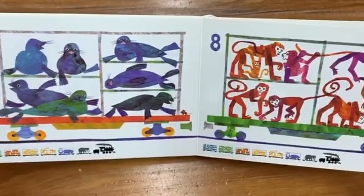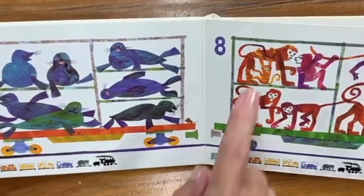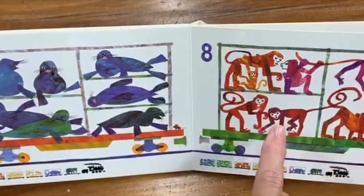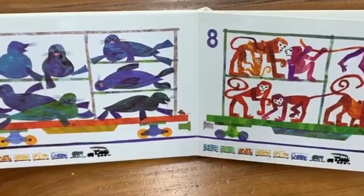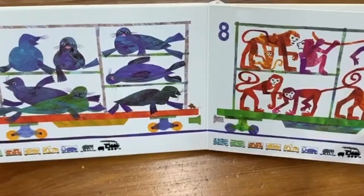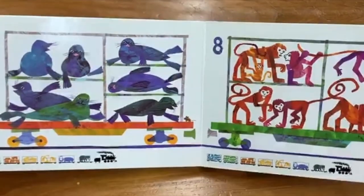Oh, monkeys. How many monkeys? Eight. Let's count our monkeys. 1, 2, 3, 4, 5, 6, 7. And the little one, 8. 8 monkeys. And our mouse? Can anyone find the mouse? Yes, he's right there. So now our train is pulling 8 cars.